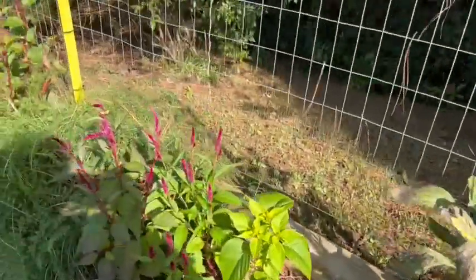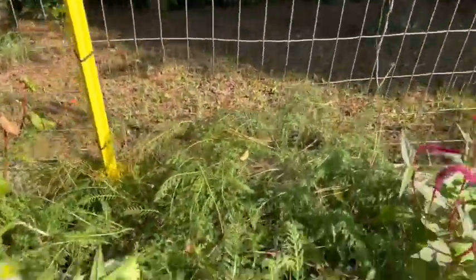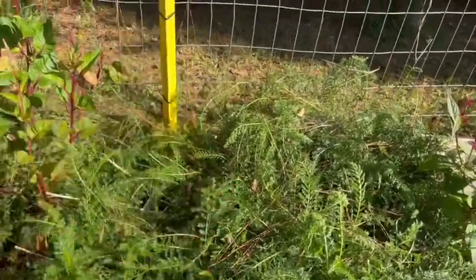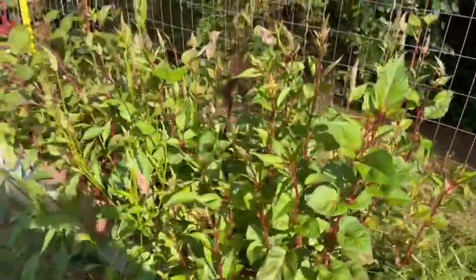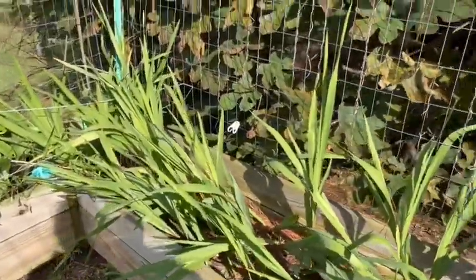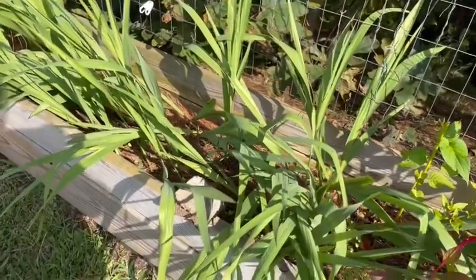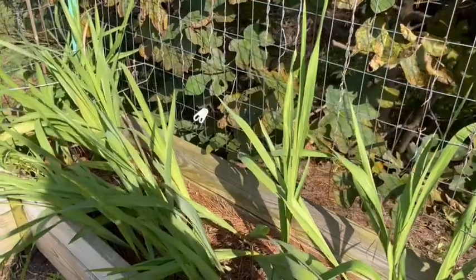I have amaranth and celosia planted all throughout. My yarrow is not flowering anymore. However, I still use the leaves for some accents in my bouquets. So I use all parts of the plant best I can. More amaranth and celosia, random gomphrena, more gladiolus. These are in a little bit better shape because they're sheltered by our humongous fig tree, so they didn't get quite as much wind damage, though there is still some. I'm going to stake these a little bit better or net them next year.